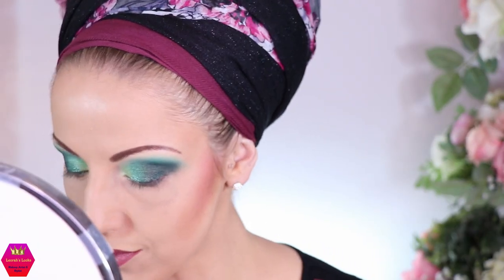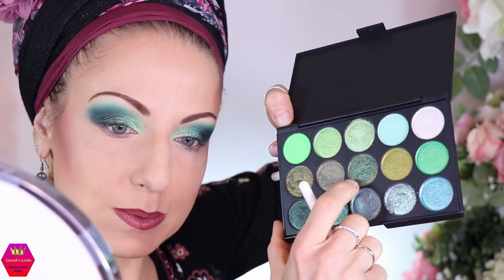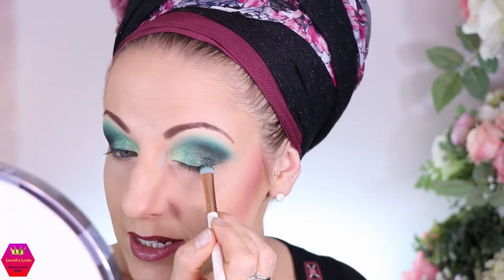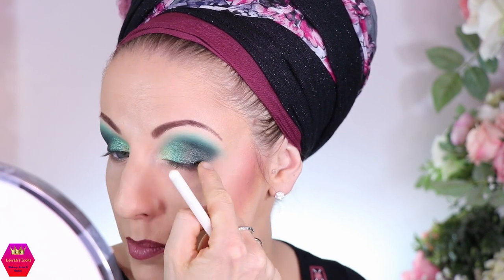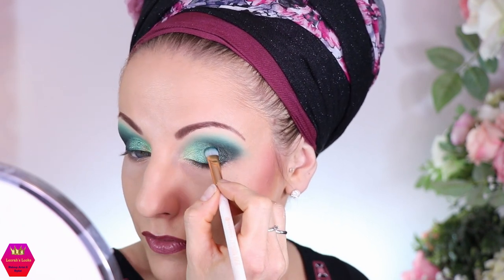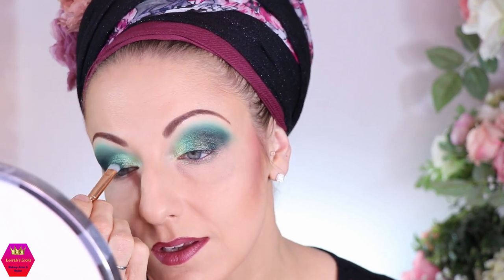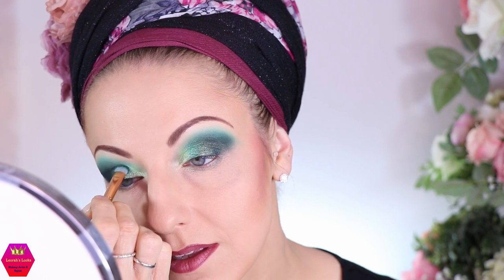This is unbelievable. Okay, you know what? I'm going to take the brush. Which one was that? The brush that I used for the shade here in the middle for this one. And I'm just going to drag that a little bit more over that shade that I put out here on the outer V. This is so cool.